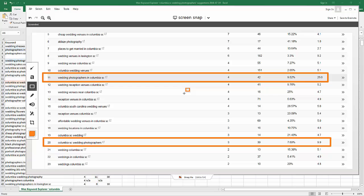And notice that being on the 3rd page in the 25th position, I'm actually getting more traffic, more impressions and clicks than being on the first page for this keyword. So I showed up on the first page for Columbia SC wedding photographers. I got 3 clicks and 39 total impressions. That means 39 people searched for this and saw my result. So approximately 40 people in that month searched for Columbia SC wedding photographers. However, on the third page, I still got 4 clicks and 42 impressions.